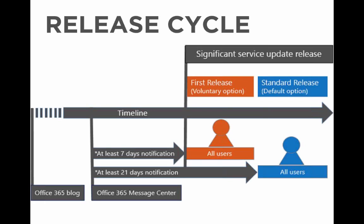But the people that are in the standard release haven't opted in to get the new gadgets. They'll wait essentially a month or 21 days of notification before it starts rolling out. And even when something starts rolling out in Office 365, it doesn't mean that it's turned on for everyone at the same time. So if something has been released, and you've reached the standard release cycle, it may still be 3 to 4 to 6 months before you actually see it. I'm exaggerating, but it's just to give you an idea.